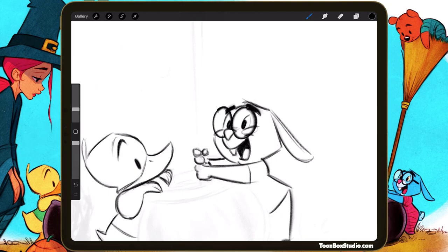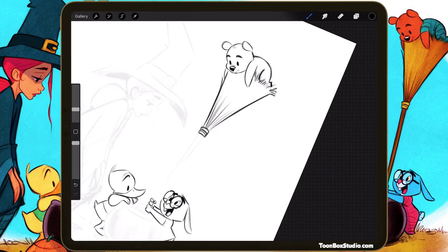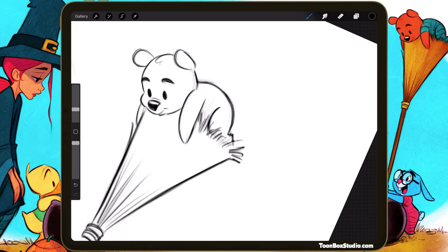I love this little face. Look at that. The rabbit looks so cool. Look at his expression, he's so proud. This rabbit is so proud of his experiment right here. Oh, I wish I had a book about this.